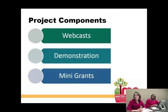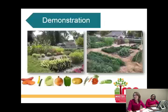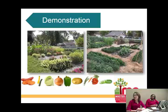As you know, the three pieces of this project: one is the webcast, which we're doing today. The other is that we've got demonstration gardens across the state. And then the third piece is the mini grant that we're really hoping you're going to apply for, these $1,000 mini grants.